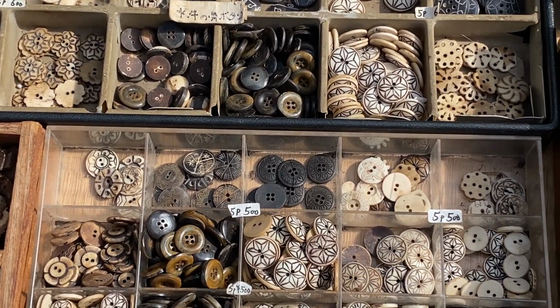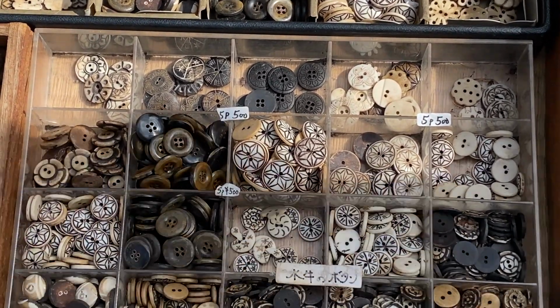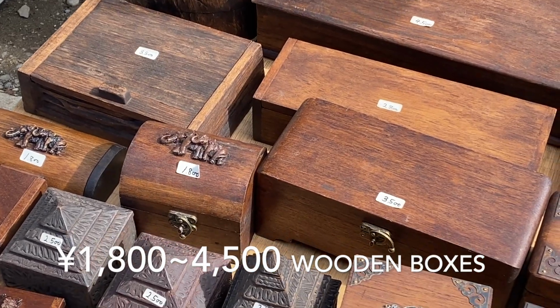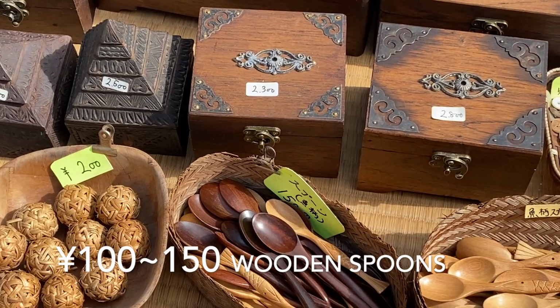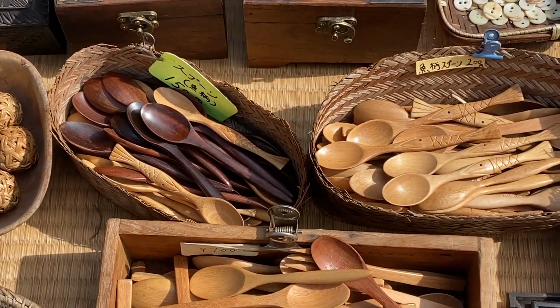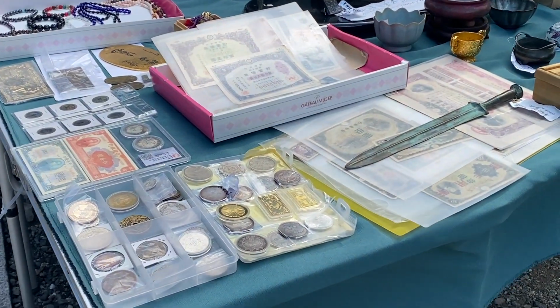I guess rather than antiques, this is more like a flea market section because the items do look new. I wonder what those balls are for. Probably decorative. Yeah, the spoons are definitely new. Some medals and old money.